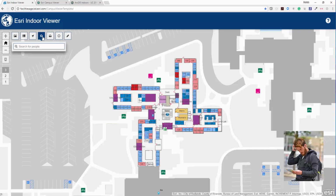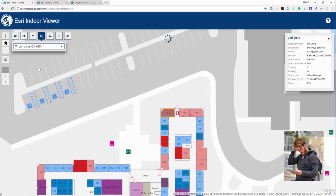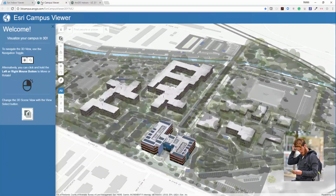So I'm just going to go to our search window. I'm going to type in Lori, and her name will pop up here in a list. And it's going to zoom directly to her office. And if you noticed, it switched floors from the first to the third floor, so it has built-in floor awareness. I want to show you our 3D web viewer as well.